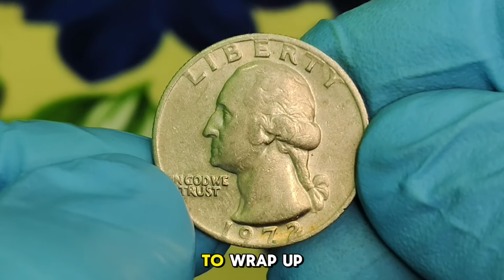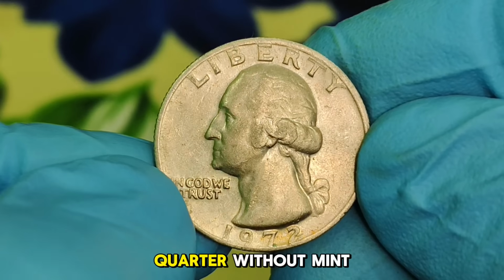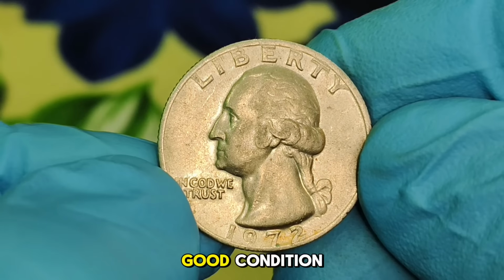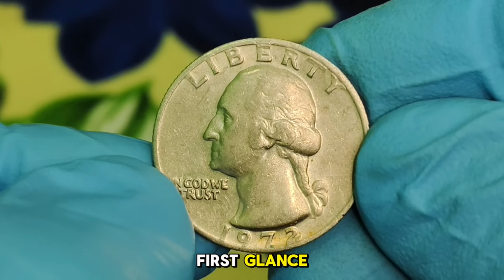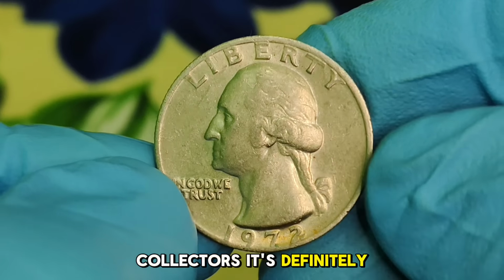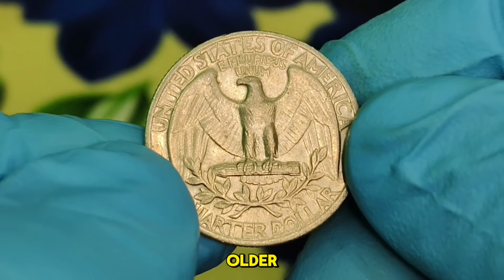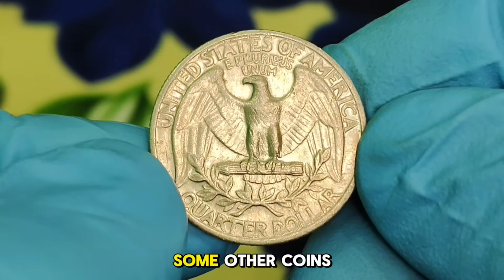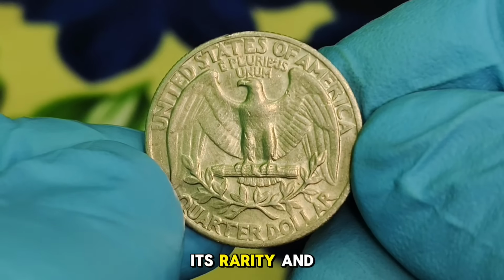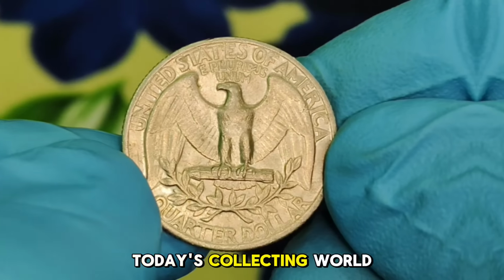To wrap up, the 1972 Washington quarter without mint mark in very good condition might not seem like the most exciting coin at first glance, but for coin collectors, it's definitely a keeper. It's a reminder of the beauty and value that older, well-preserved coins can hold. While it's not as valuable as some other coins out there, its rarity and market demand have definitely kept it relevant in today's collecting world.